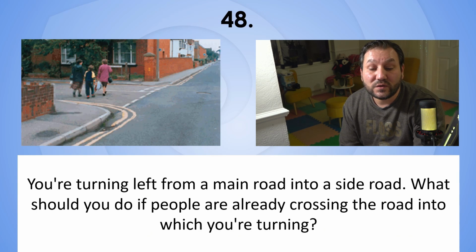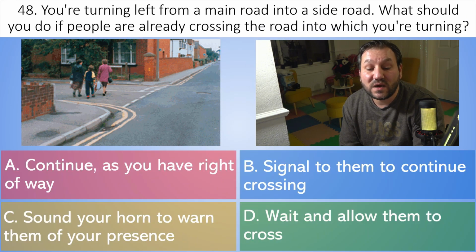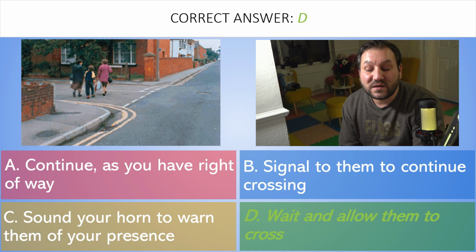48. You are turning left from a main road into a side road. What should you do if people are already crossing the road into which you are turning? A. Continue as you have right of way. B. Signal to them to continue crossing. C. Sound your horn to warn them of your presence. Or D. Wait and allow them to cross. And the correct answer is D. Wait and allow them to cross.